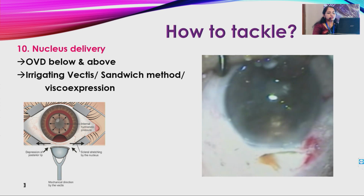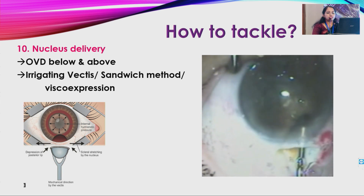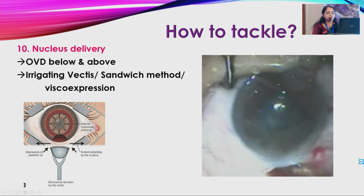Now, if your tunnel is small, you might actually cause fracturing of the nucleus. In that case, slowly inject viscoelastic, push back the nucleus very carefully, make it vertical and take it out again with the help of an irrigating vectis.